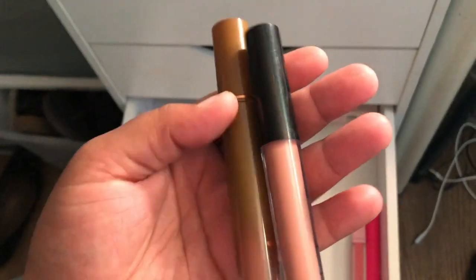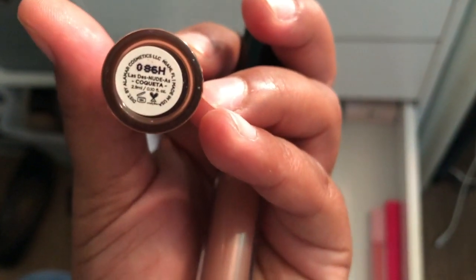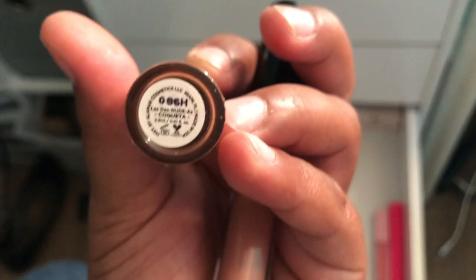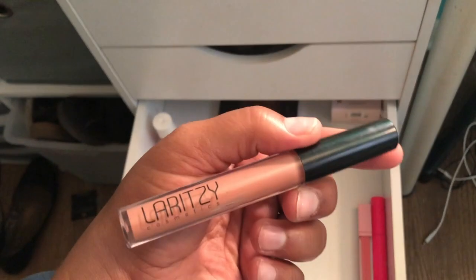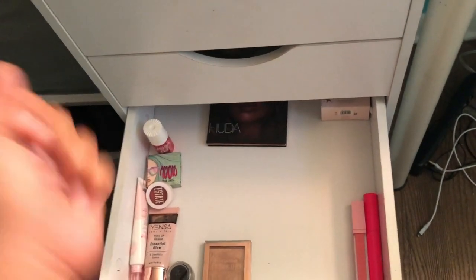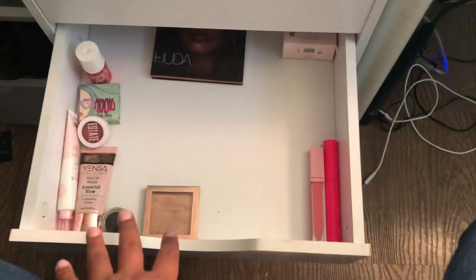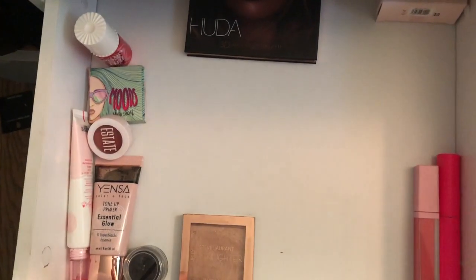And then I have my Alamar Cosmetics lip gloss in the shade Celeste, Desnudas lip gloss in the shade Coqueta. I don't know how to say that. And then we'll pull this Laritzi Cosmetics lip gloss in the shade of Vibe. So we'll probably be using those each once, but whatever. So that's it, I think, for this drawer.